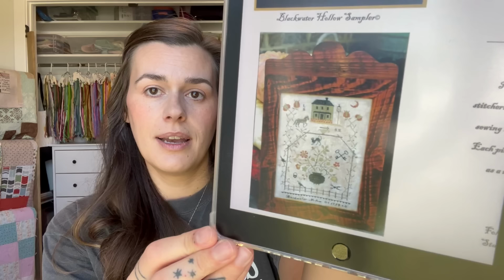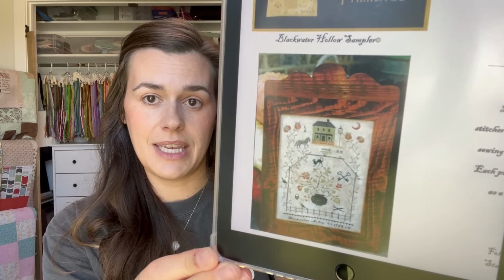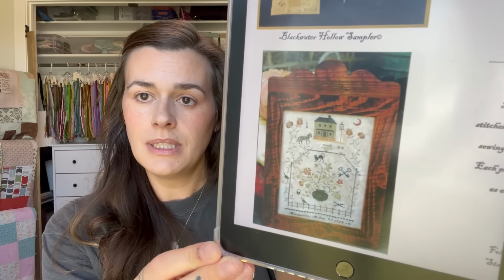Oh, that needle's everywhere. Okay, and then I had a new start yesterday. This is a chart I have been eyeballing for quite a while, and I love that she sells PDFs of her charts. One of my favorite ladies ever, Stacy Nash. I've been eyeballing Blackwater Hollow for a long time. I love it. There's something just so good about it. My brain likes it. So I was like, it's Sunday. I want a new start.